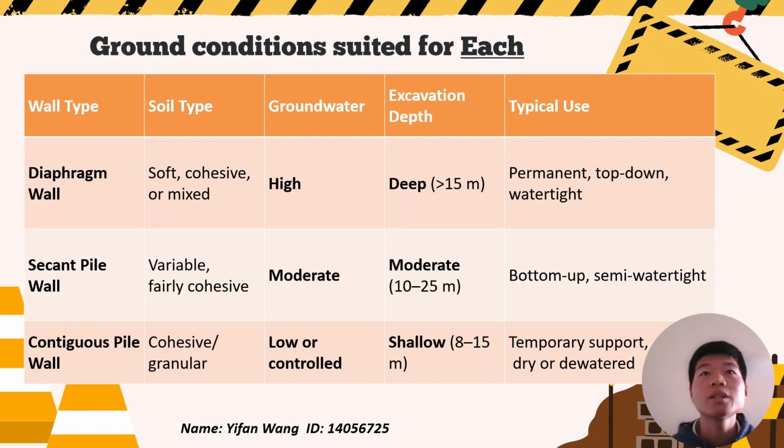Now, regarding ground conditions, diaphragm walls require ground that can remain stable temporarily during excavation, often supported by bentonite slurry. They are most suited for stiff clays, dense sand, or layered soils with groundwater, but less ideal in very soft, collapsing soil or very hard rock due to excavation difficulty.